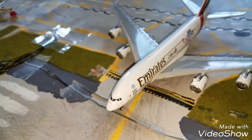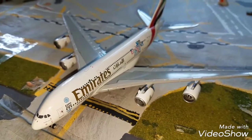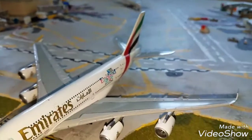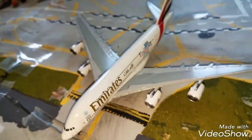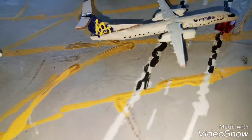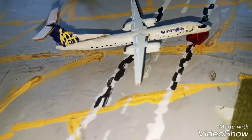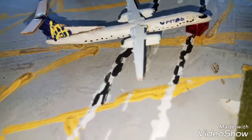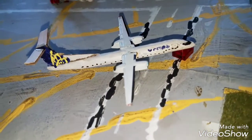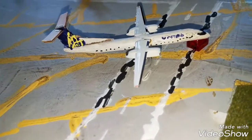Alright, here we got an Emirates Airbus A380, Expo England Rugby 2015 World Cup. This guy is going to be heading out to Dubai. Actually, he's going to be heading out to Abu Dhabi for today. He's covering for Etihad. So, right here we got a United Q400. He's waiting to taxi onto the runway for his flight out to Memphis.